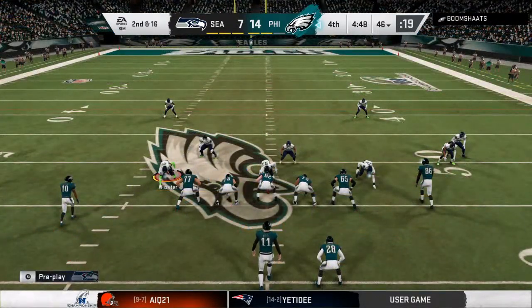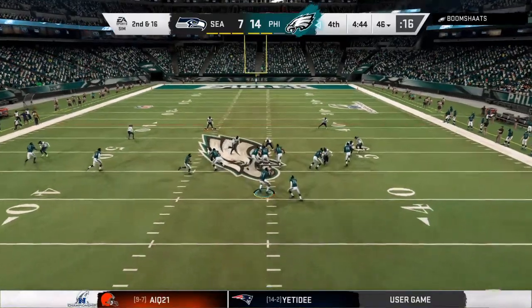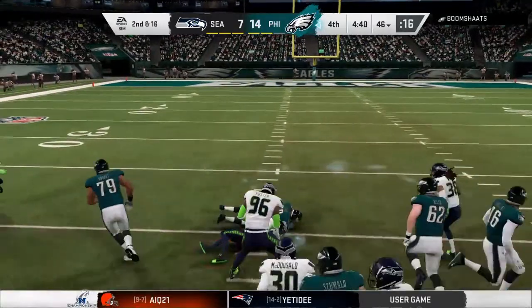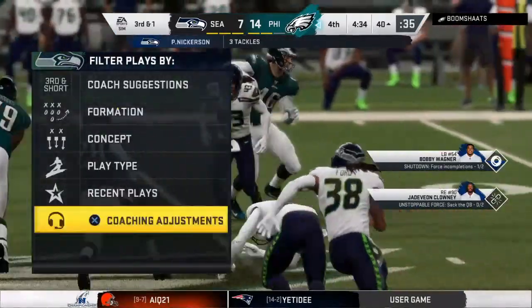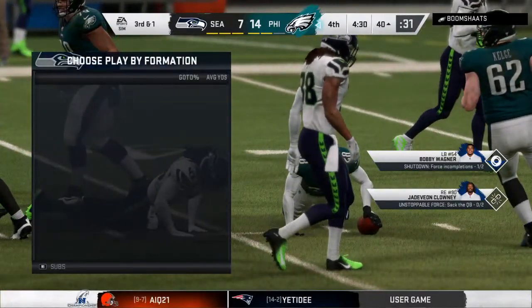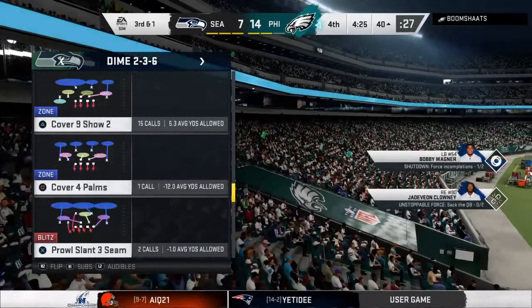This drive's taken more than 3 minutes off the clock already as they come up on 2nd down. Once more, here's Eckler. They get 14 back, but it leads now to a 3rd down. Despite the blitz, they're still able to pick up a nice solid gain. The disadvantage of blitzing, often alters the normal spacing and run fits and leaves creases like they were able to exploit right there.